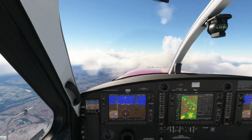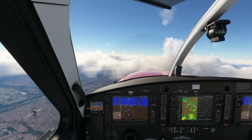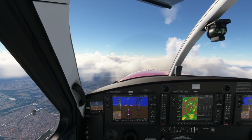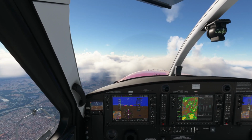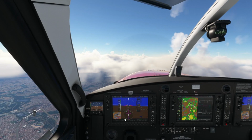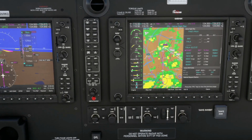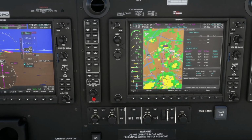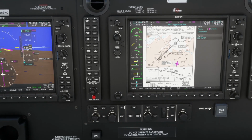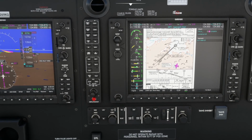Right, while I'm here, let's look up the QNH for Lanseria. Right, it is 1014. Okay, so I'm actually going to dial us down to 6,700 because the profile is doing all that work for us.